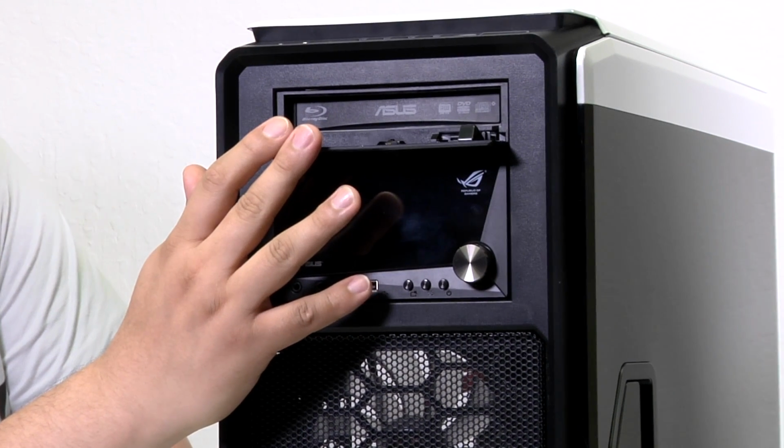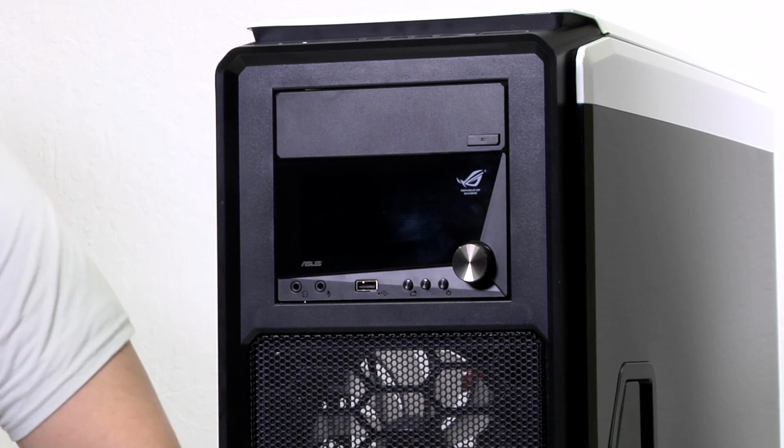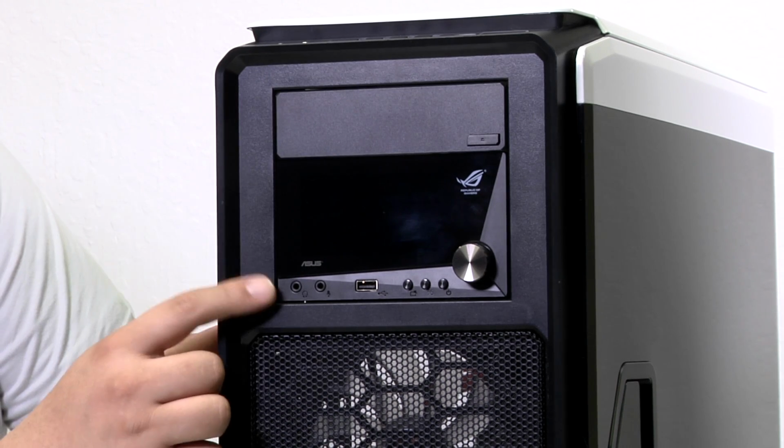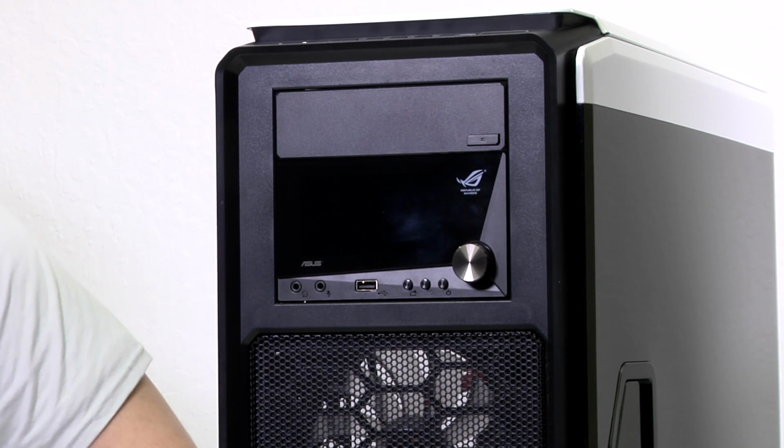So that's going to give us the ability to read or burn Blu-ray discs, depending on the type of drive that you purchase, as well as read or burn DVDs and read or burn CDs. Directly below that is another great add-on that's exclusive to our ROG series of Z97 motherboards. And this is going to be the front base.